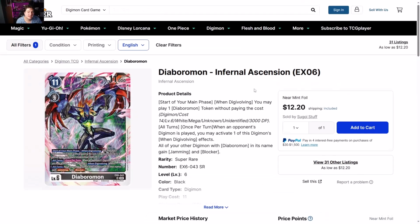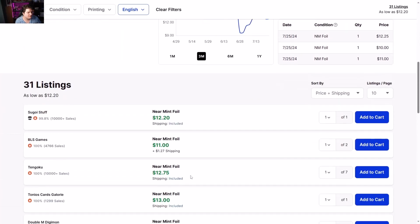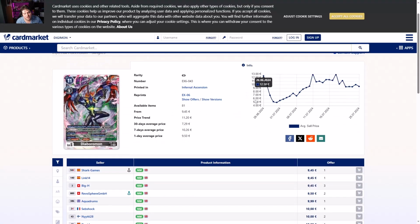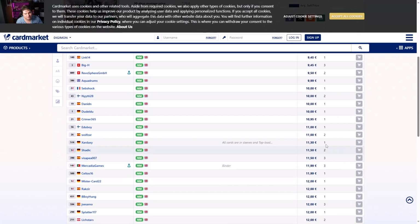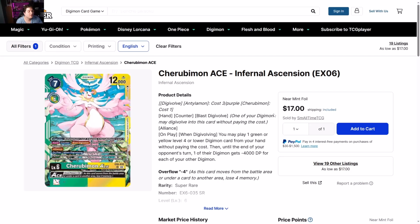Diabormon Inferno Extension EX06, though, is taking a decent headway here. We're looking at $12 a pop. If you got your copies, it's a fun deck, but outside of that, don't expect it to make too many waves. Europe side looking like 10 euros to 11 euros. Yeah, it's an expensive little bugger.